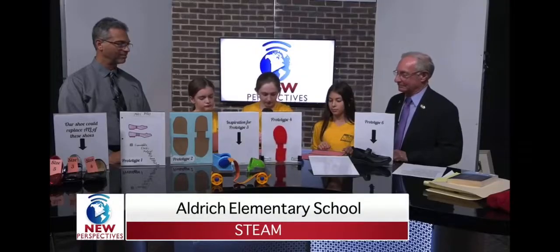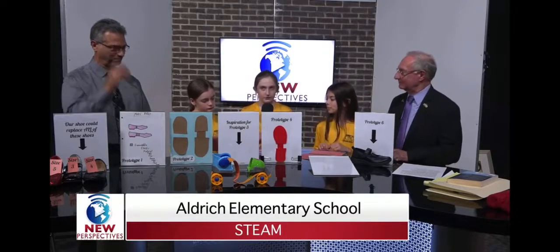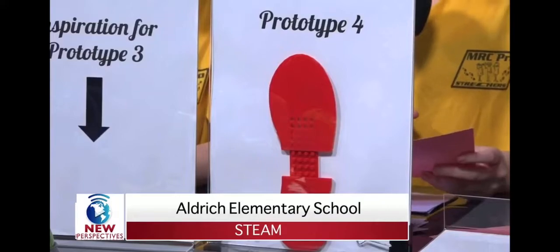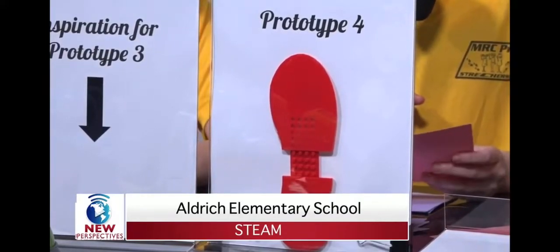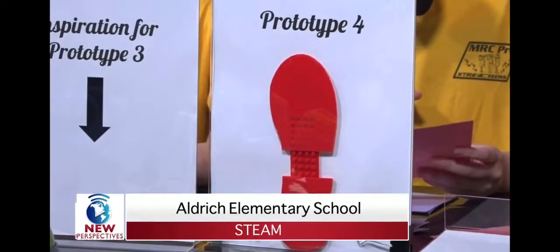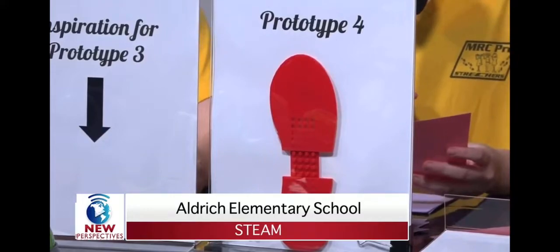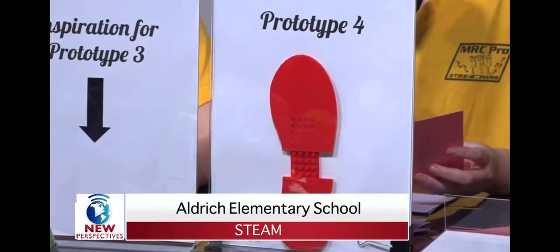Prototype 4. This prototype was designed on Tinkercad and was 3D printed. The sole of Prototype 4 had 2 separate pieces with peg holes. It was connected by a middle piece with rows of pegs. The middle piece had pegs that would snap into the peg holes on the front and back of the shoe. You could adjust the size to make it in between sizes or an exact size.